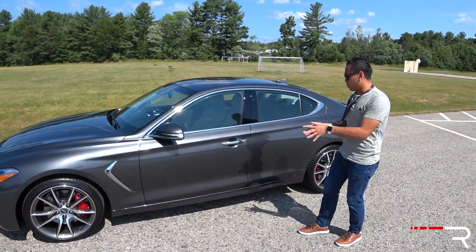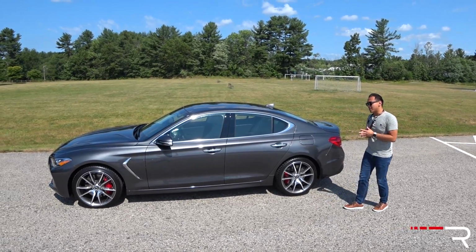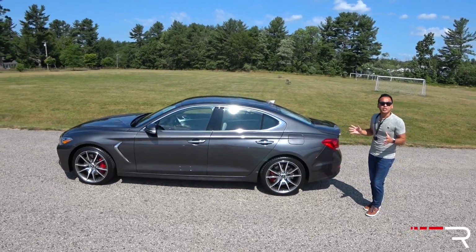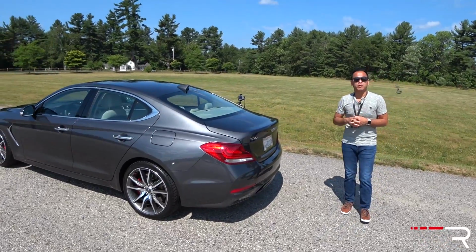Now, its wheelbase at 111 inches long is about 3 inches shorter than the Stinger, and at about 184 inches long, it's about 6 inches shorter than the Stinger. This is basically the same size as a Mercedes-Benz C-Class, a little bit longer than a BMW 3 Series, and the same size as a Lexus IS, a little bit shorter than an Audi A4.